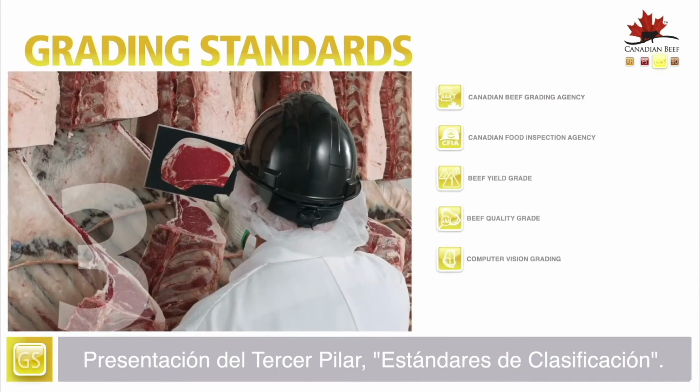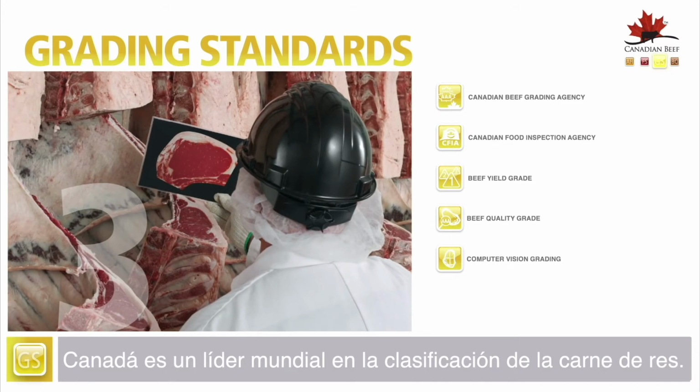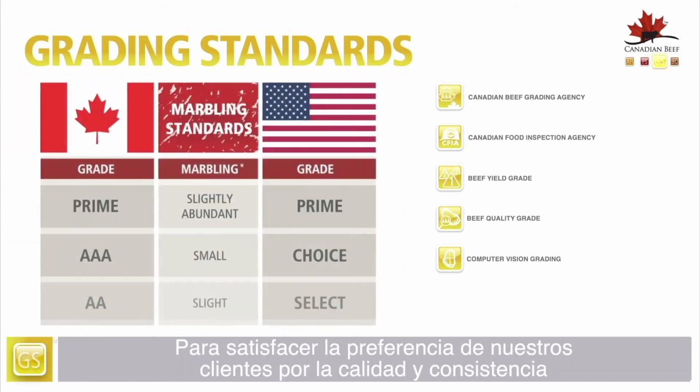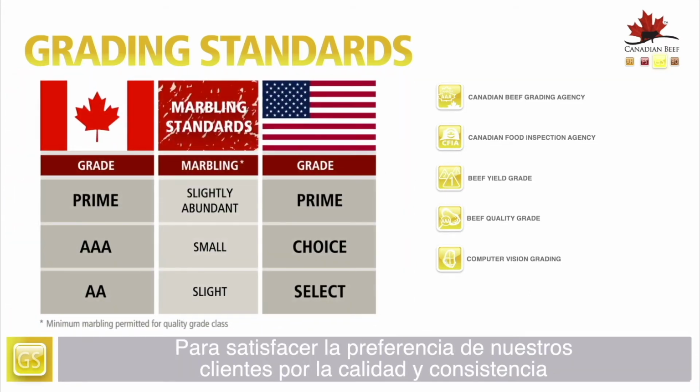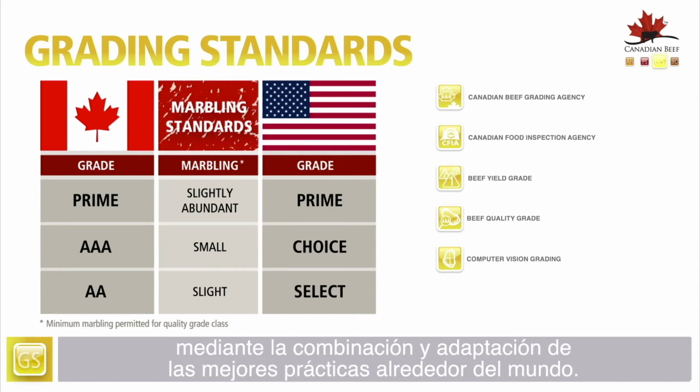Introducing Pillar 3, Grading Standards. Canada is a global leader in beef grading. To satisfy our customers' preference for quality and consistency in the end product, Canada's grading system was developed by combining and customizing best practices from around the world.